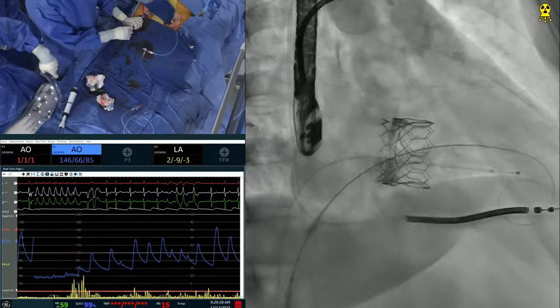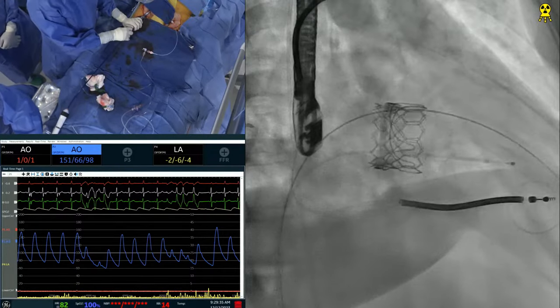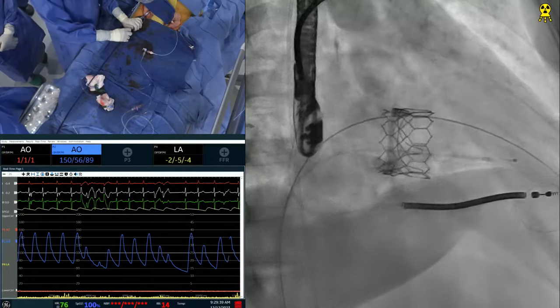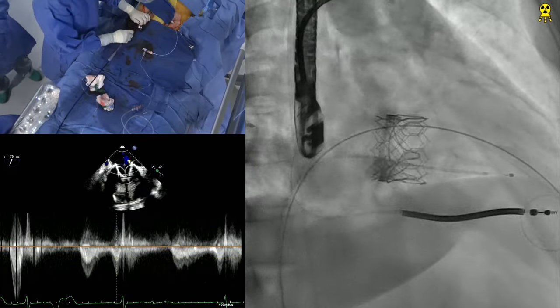Beautiful. Tell us the echo and all those things. No MR. Open, wide open leaflets. No PVL. Measure the gradient. Let us see it. Show the echo on the main screen now, please, because that is the key.